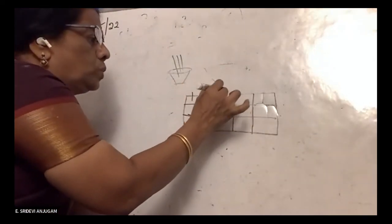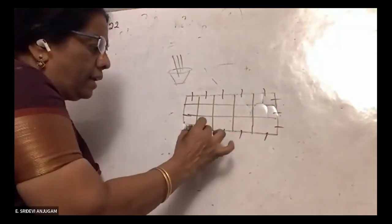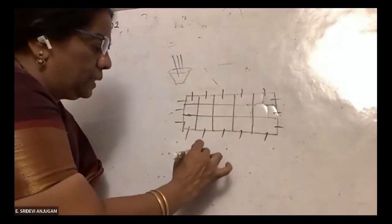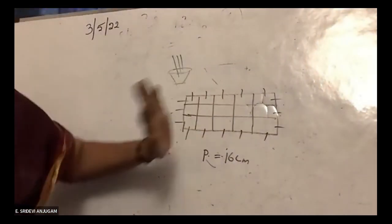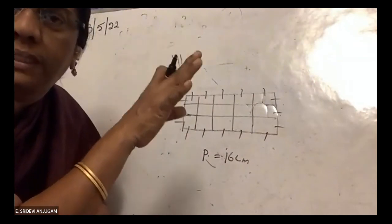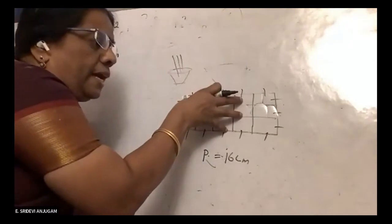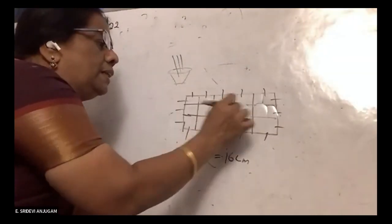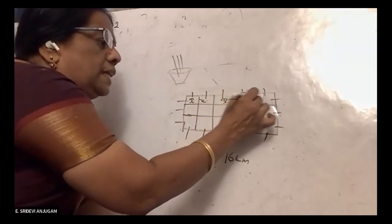Then counting 1, 2, 3, up to 16, the perimeter of this diagram is 16 centimeter. Area, how will you find out? Till now, all 8th standard boys make mistakes in area and perimeter. Area means inside, perimeter means outside. So we have to fill the inside with trees or something, or they can use stickers and bindis.